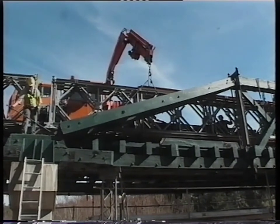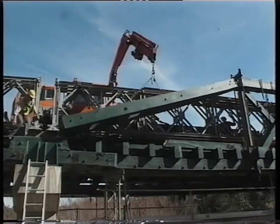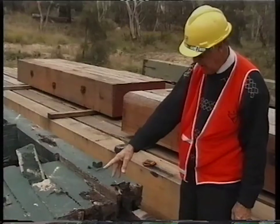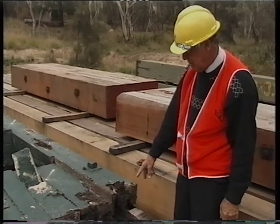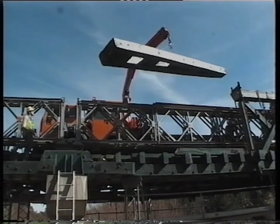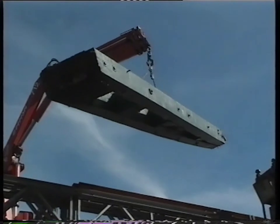We're looking here at a principle that's come out of the bridge. That's the sloping main top member of the truss. And one can see how absolutely shot and deteriorated the timber is here, so that it had no way of taking the full stress being asked of it.